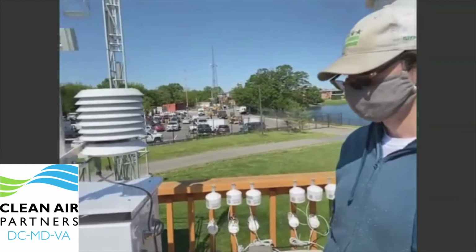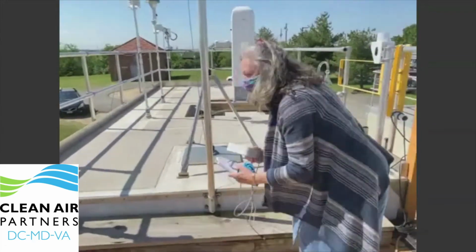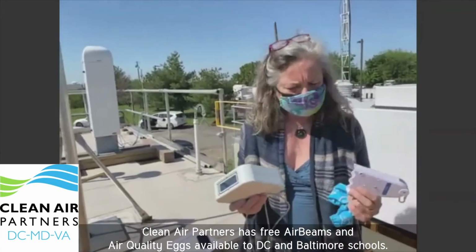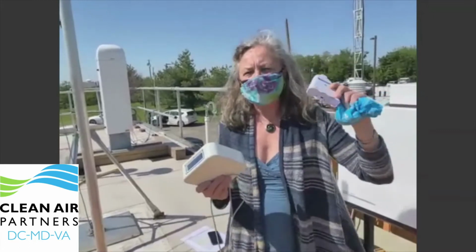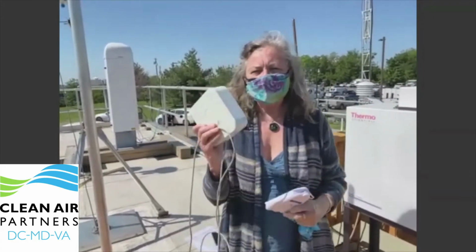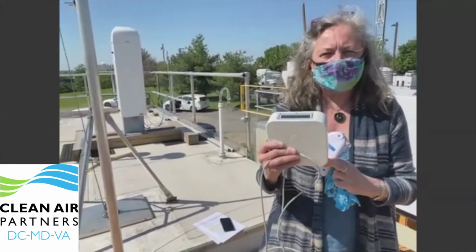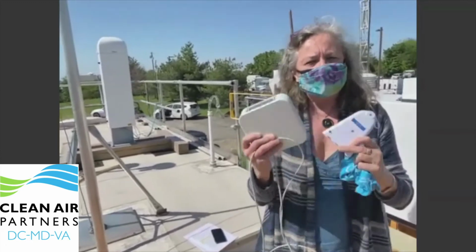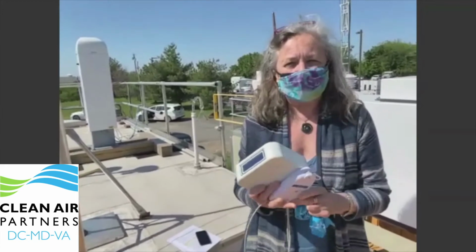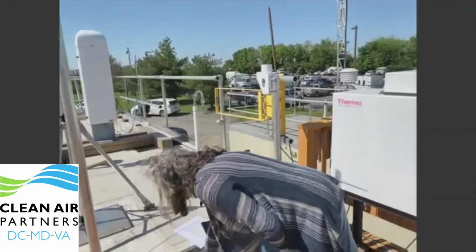So other instruments that we have that are somewhat similar, and that are available to students and to schools here in DC and in Baltimore as well, are the AirBeams, which measure particulate matter 10 and particulate matter 2.5. And this is another type of egg that I think measures ozone and carbon dioxide. So these two are available for the student classroom to do air quality tests in our area.